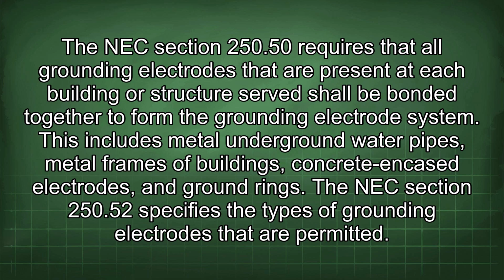The NEC Section 250.50 requires that all grounding electrodes that are present at each building or structure served shall be bonded together to form the grounding electrode system. This includes metal underground water pipes, metal frames of buildings, concrete encased electrodes, and ground rings.